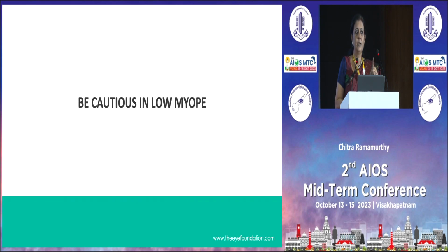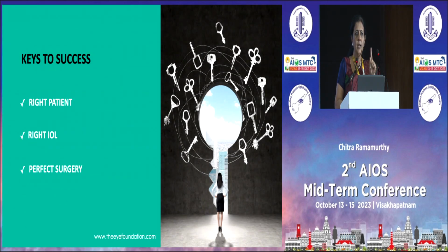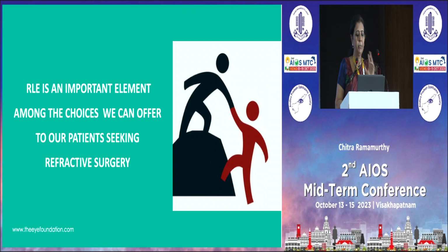So again, if it's a low myope, you have to be very cautious. He's happy with his ability to read without glasses, so you have to be very, very sure that he would do well with a clear lens exchange. So ideally, you have to counsel a lot. It has to be the right patient. It has to be the right choice of lens which he needs. It's beyond the content of my talk to tell you how to choose the lenses. It has to be a perfect surgery.